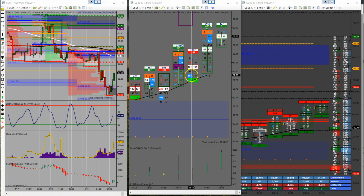Stop is sitting at 79 right now to lock in 4 ticks, and we're gonna watch and see what kind of momentum push we'll get on up here. See if we can get up into the 9 area at this point.